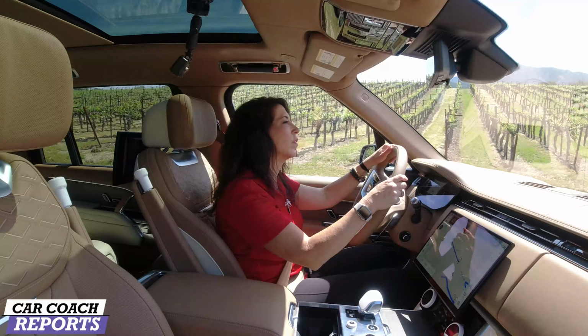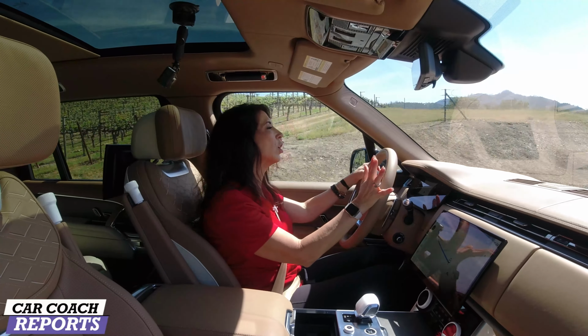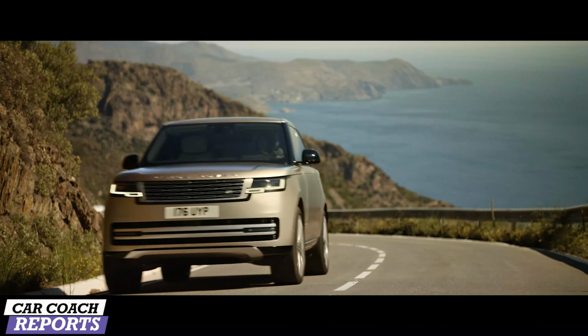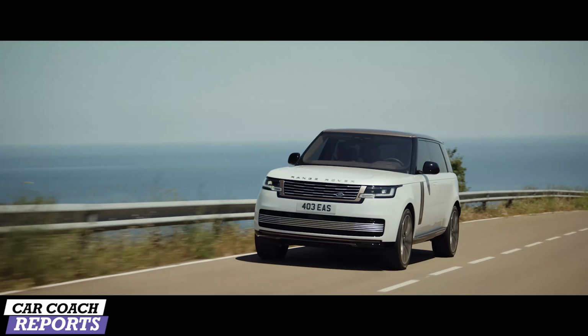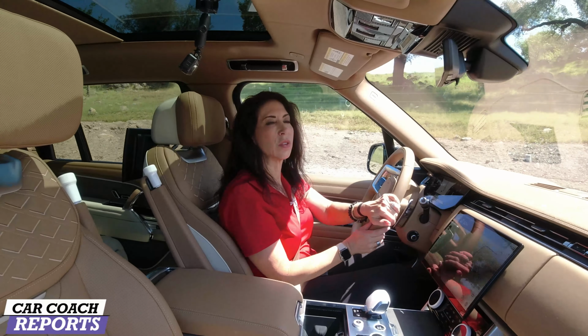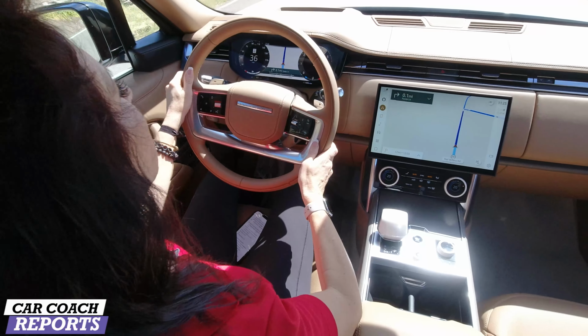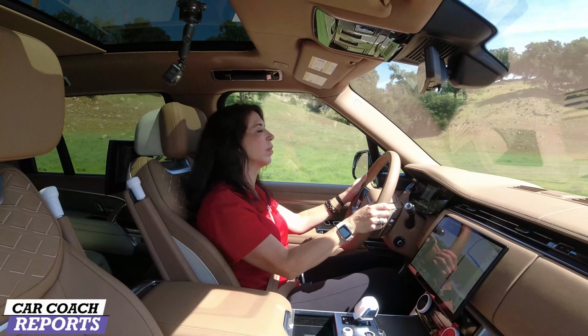Here in the hills of Sonoma, California, in beautiful wine country, this is the ultimate spot to own a Range Rover, and they're like Fords around here. Everybody seems to have a Range Rover, a Range Rover Sport, a Range Rover SV, but we are lucky enough to have the SV, and we're going to do a 0 to 60 launch here. This thing is a rocket ship, twin turbos. You're at 60 in no time.